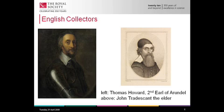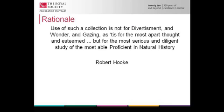Well, as Rupert identified, although cabinets of curiosity may well have had a scientific purpose, this purpose was really dwarfed by their wanting to display wonderful and rare objects. And this is something that the Royal Society, when setting up their cabinet, really didn't want to do. They wanted to create a scientific cabinet designed to help learning with an emphasis on discovery. As Robert Hooke, who in 1663 became the repository's first curator, describes, the use of such a collection is not for wonder and gazing, as 'tis for the most part thought and esteemed, but for the most serious and diligent study of the most able proficient in natural history.